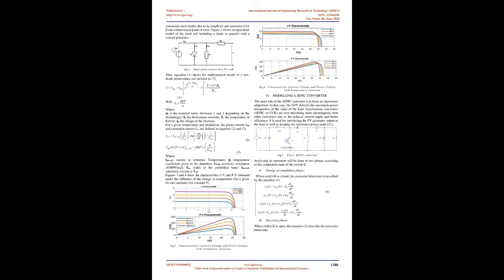This paper is organized as follows: in Section 2, we will see the whole system to study. Section 3 presents the modeling of a PV module. Section 4 is devoted to the operating principle of SEPIC. Section 5 discusses the PI controllers. In Section 6, we talk about the classic MPPT command. In Sections 7 and 8, the simulation and interpretation of the results, and finally the conclusion.